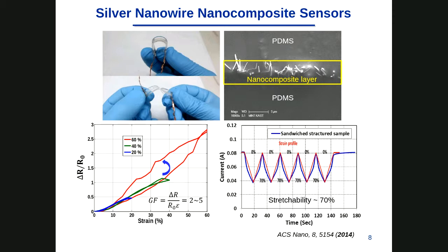On the bottom left figure, you see the electromechanical characterization of these nanocomposite films. We have measured the change in electrical resistance versus strain. If we define the slope of this curve as sensitivity or gauge factor, we could get around 2 to 5 gauge factor for these nanocomposite strain sensors. And as you see in the bottom right figure, the sensors can detect strains up to 70% with highly reversible electromechanical response.